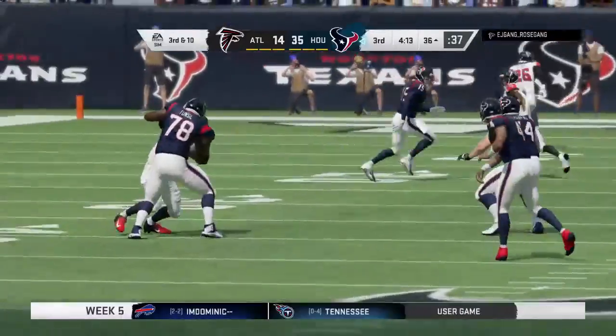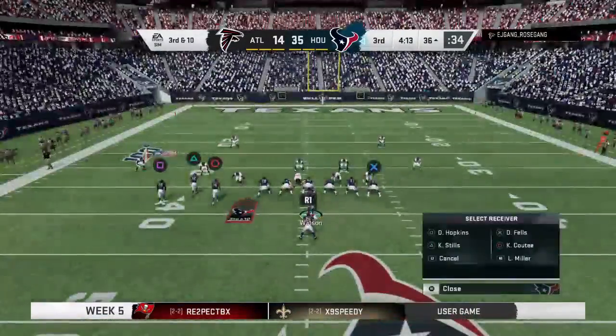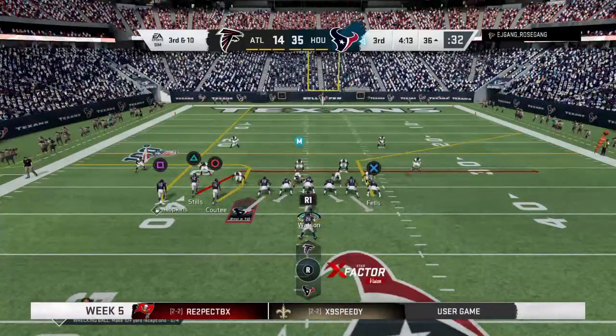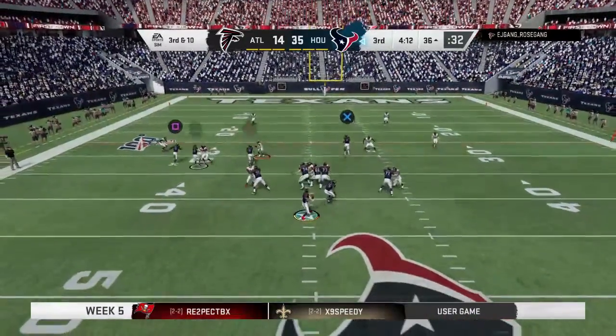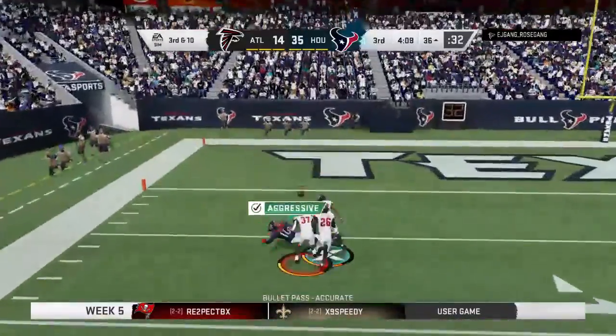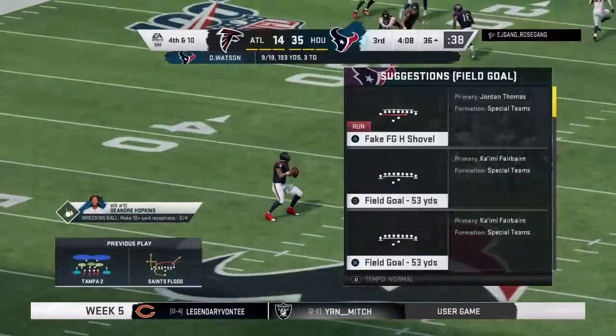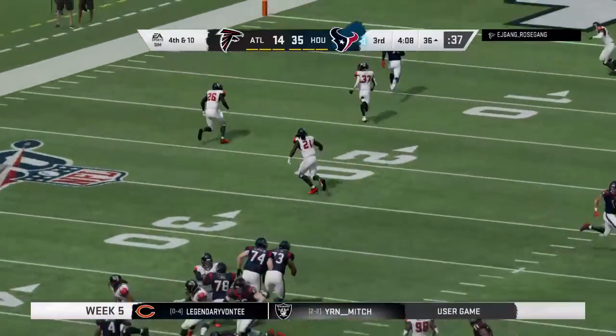So it's incomplete. And now offensively it's 3rd and 10, and I'm just thinking to myself, actors always say, what's my motivation before a big scene? Right now the play caller's thinking, what have I done before that's worked well that I can go to right now? Yeah, because they were pretty successful in the first half scoring points. Haven't done anything so far here in the second half.